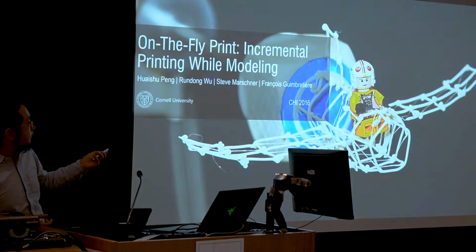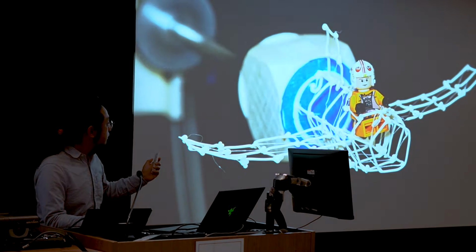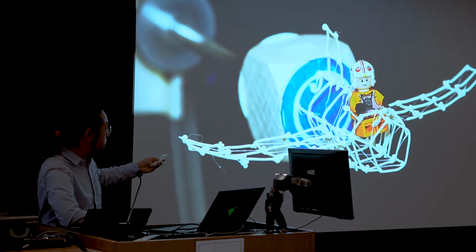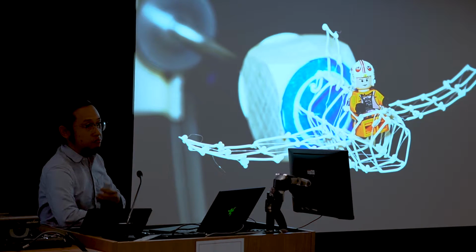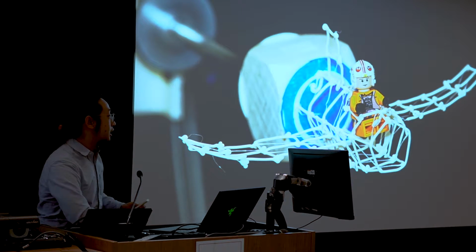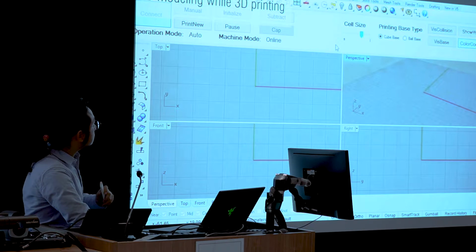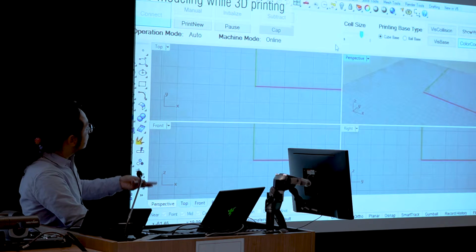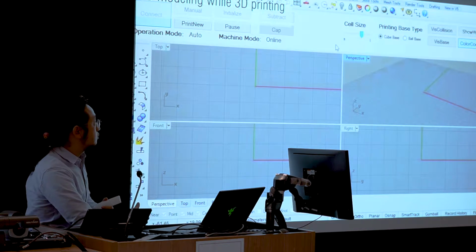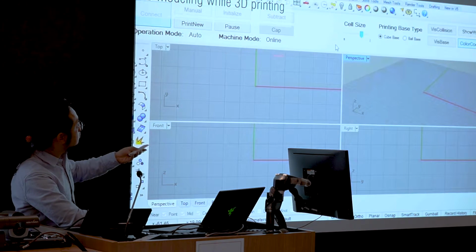So here is one example. Let's see a video of how the designer is able to design the whole model from scratch with CAD modeling tools in less than 10 minutes. And within 10 minutes, you actually see the model printed at the same time. All right, so this is a typical CAD modeling interface. It's called Rhino. It's quite popular among architects.